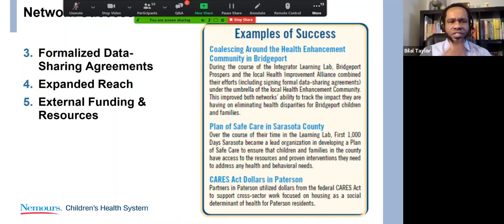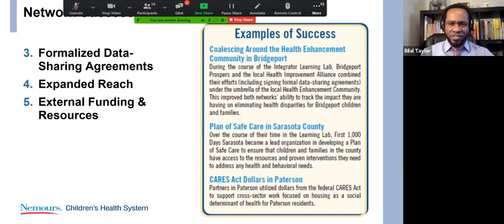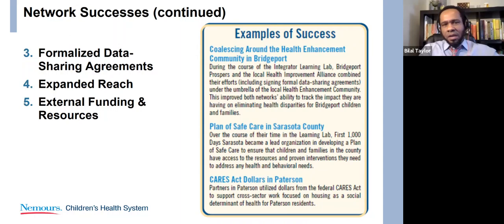One way in which the health enhancement community in Bridgeport did that was through some of what might seem like in-the-weeds work, but a lot of that was developing new MOUs, memorandums of understanding, so that this group of folks can take the Health Improvement Alliance and the Bridgeport Prospers, which are two different entities, and come together under the health enhancement community. You can imagine the challenge when you have dozens of community-based organizations led by the United Way and dozens of healthcare providers that need to come together and figure out all the thorny issues around protecting health information for patients, but also understanding how to have a community-driven approach that allows us to be transparent with data.